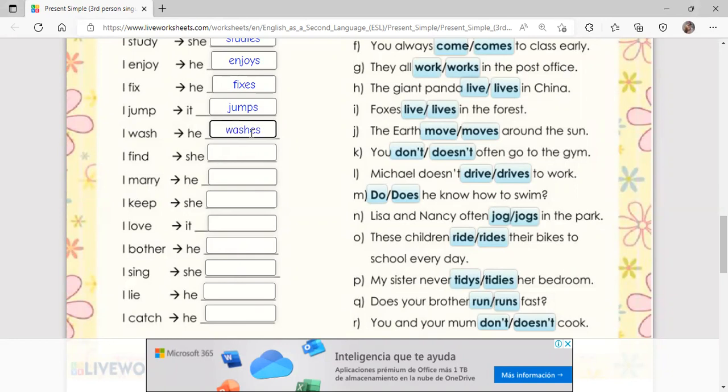Finds. I find. She finds. For example, find a job. She finds a job at last. Mary. Okay, Patricia and Zaira. Mary. There is a Y, and before the Y, there is a consonant. Pero en este caso tenemos que cambiar la Y por I latina. Marries. She marries. Keep. We only add an S.